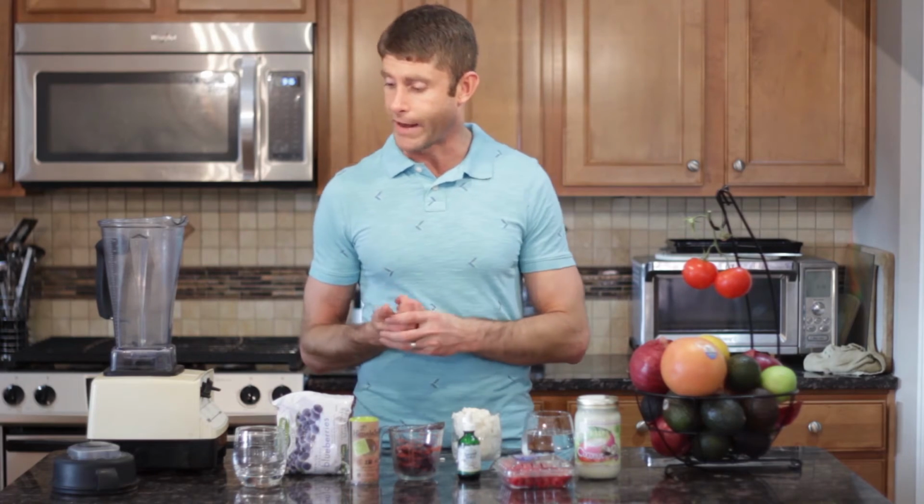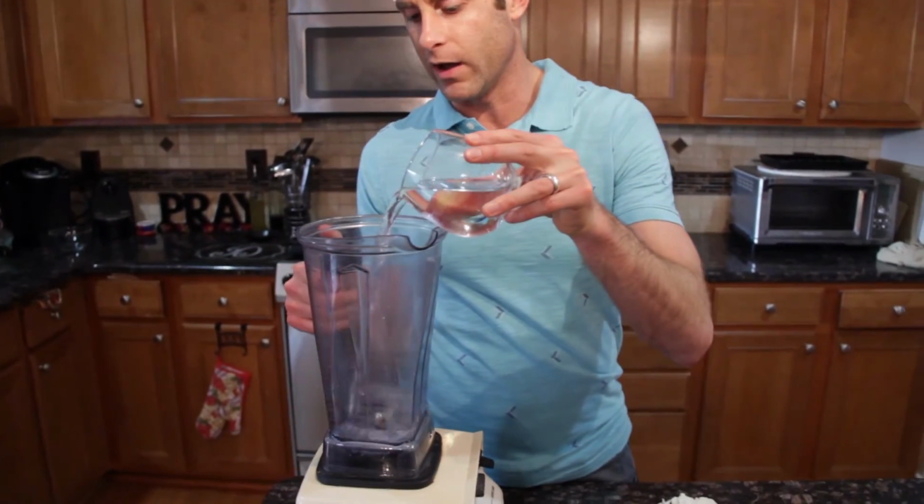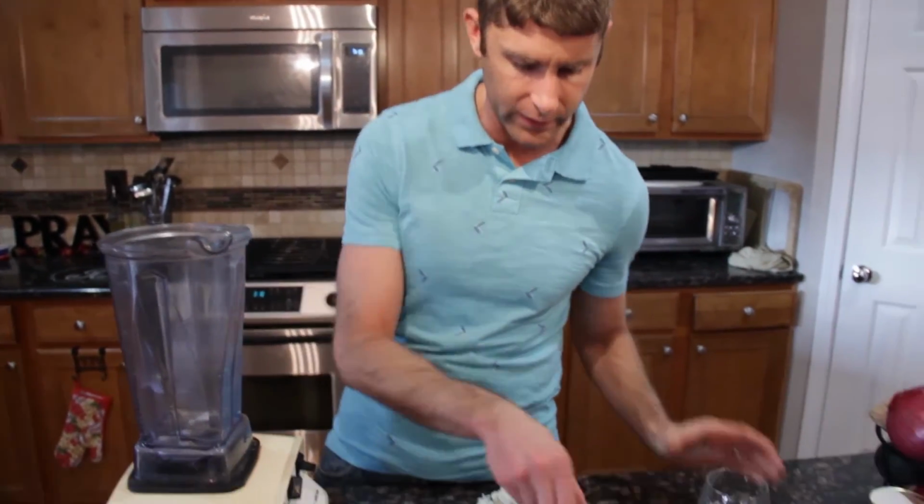I'm gonna get started with the blender, and you guys are gonna see how I do this. All right, so when we're making this recipe, there's a formula for success that we want to follow. The first thing, because remember, the coconut butter is real thick, so it can be tough to blend, is I put a little bit of water in there. So remember, it was about a half a cup of water, so I put in about a quarter of it.